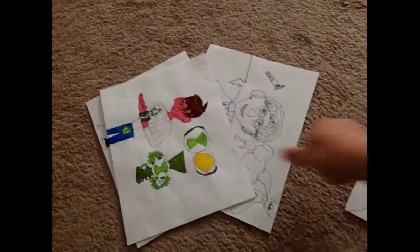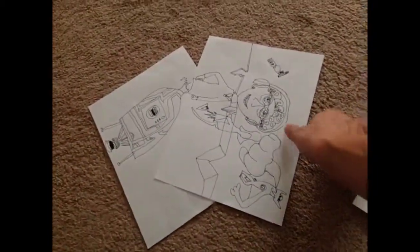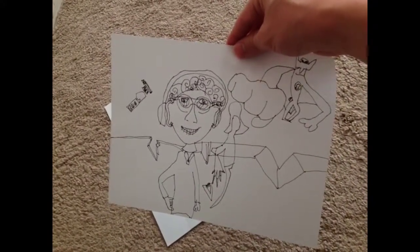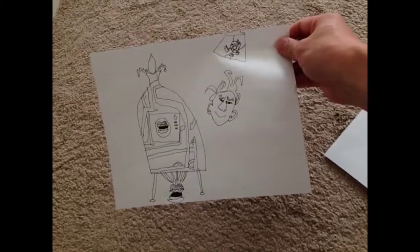I'm not sure who that is. That's Ben 10. He's been really into him lately. This is a kid he saw a photo of and thought he looked really cool with headphones, so he drew a picture. And this is the Flimsnivifer from Cloudy with a Chance of Meatballs. So that's his stuff. He's 5 years old and loves to draw.